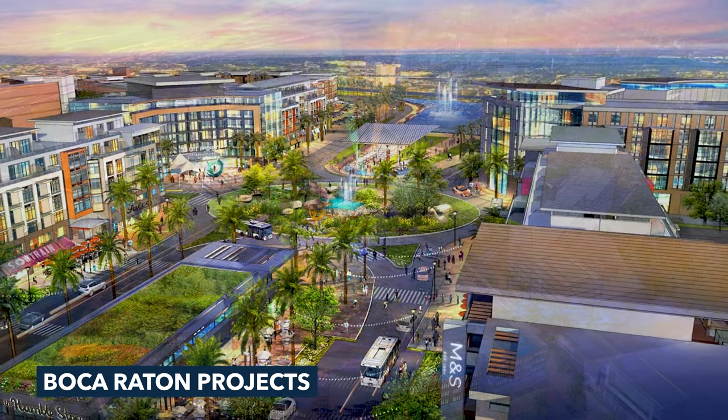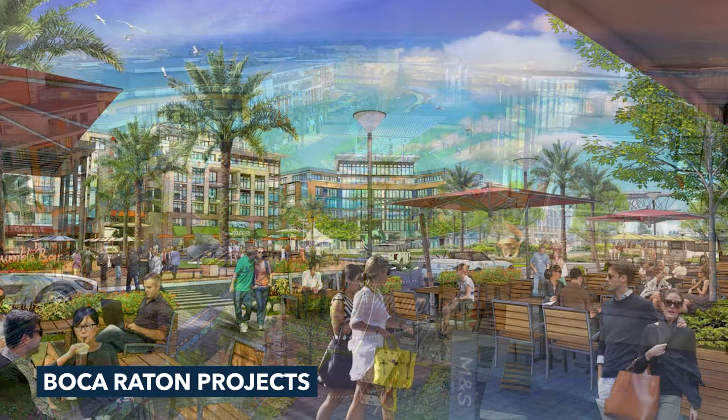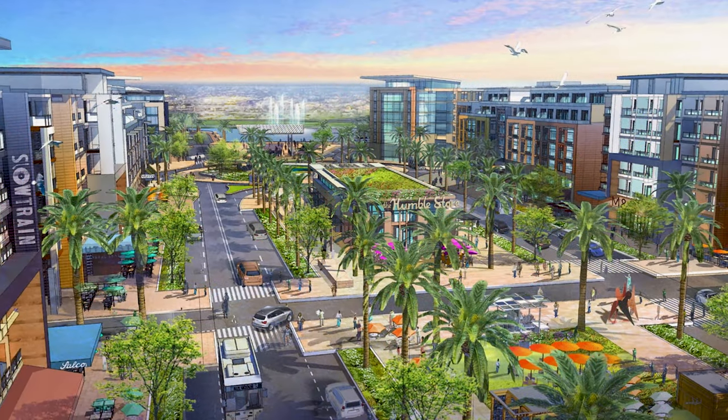Penn Florida intends to build 829 residential units, including lofts, apartments, and assisted living facilities, a 183-key hotel, 70,000 square feet of office space, 130,000 square feet of retail on the ground floor of the residential units, and an extensive network of jogging, biking, and walking paths.